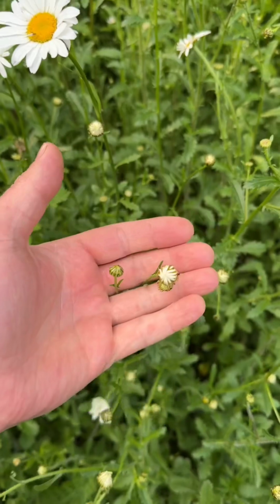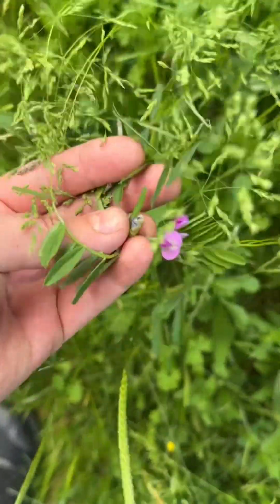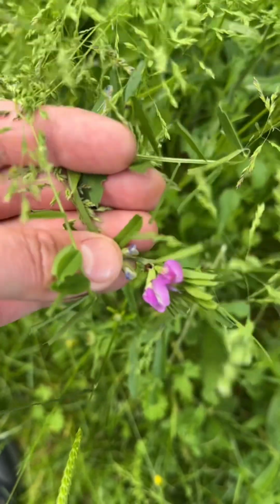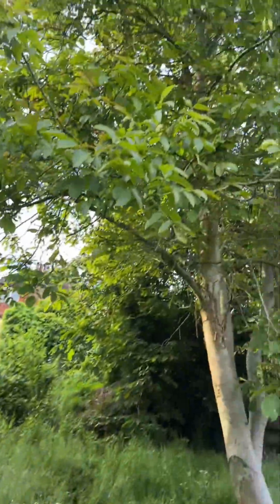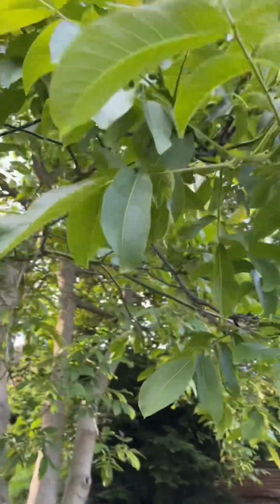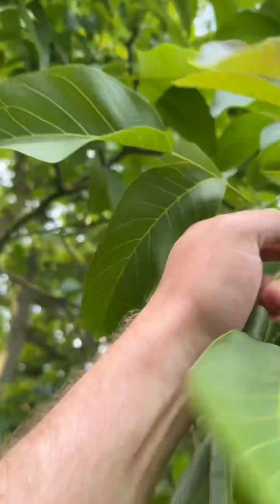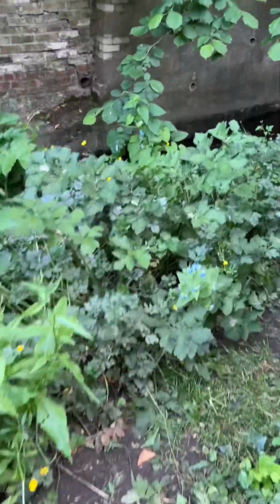And the first thing I've come to are some Oxeye Daisies. These are delicious, salted or pickled, but I'm just going to leave them for the bees. And there's some vetch flowers or wild peas, deliciously sweet, but again, I'm going to leave them for the wildlife. And then if I walk on a bit, I found a walnut tree, and you can just see the green walnuts starting to happen, but they're not quite ready yet. But I will be pickling some of these as the season goes on and doing my green walnuts.